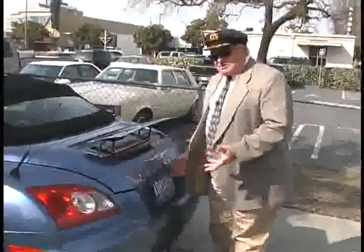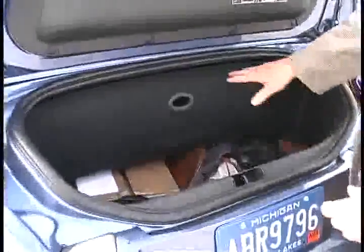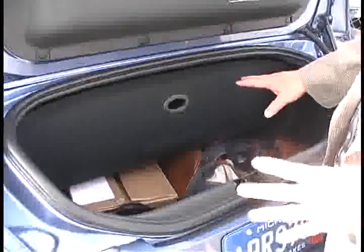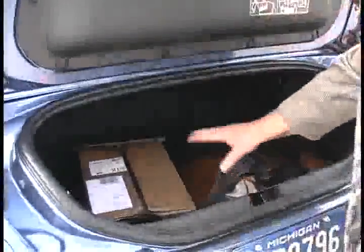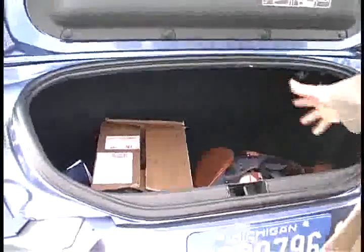Surprisingly, it has quite a bit of trunk space, the Crossfire. Now the opening's pretty small, so it'd have to have small luggage or an ice chest, but it has a partition. Now this kind of protects the area that the soft top would go in. So by just pushing this down and then pushing it forward, we have all this trunk space. And as long as the top's up, there's quite a bit.